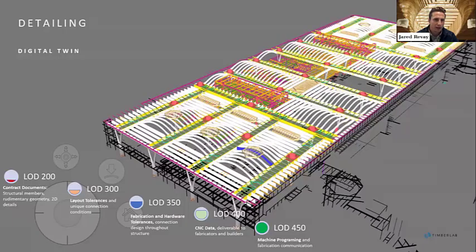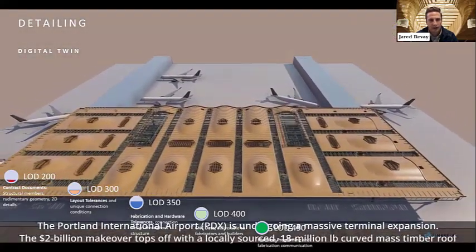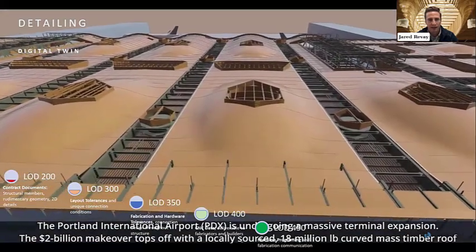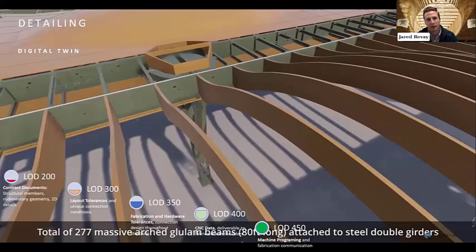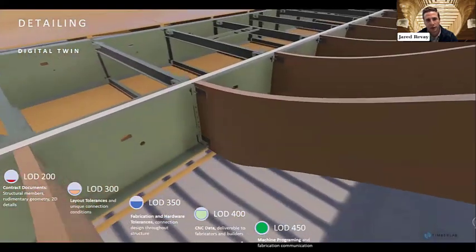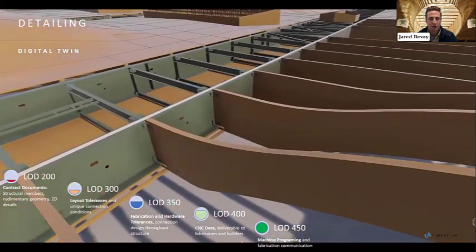And what that meant was developing an LOD plan from LOD 200 through 450 that allowed us to see every aspect of this roof and understand exactly how it's all going to come together, how it's all going to come apart, so that everyone can confidently approach this project. And with that confidence, you find that you can turn a lot of difficult things into easier situations.